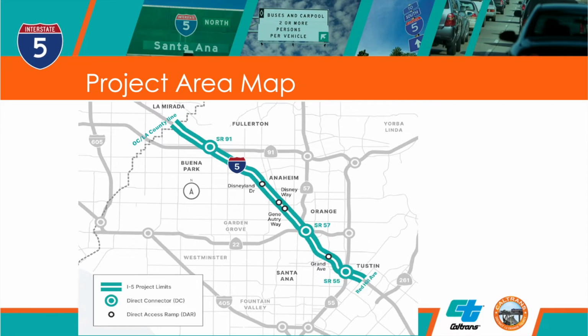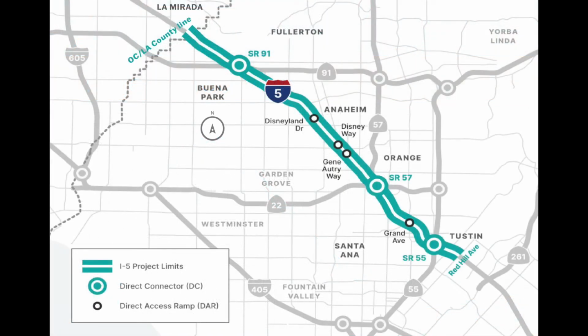The I-5 Managed Lanes project is proposing managed lanes improvements in both directions on Interstate 5, between Red Hill Avenue, just south of State Route 55, to 0.5 miles north of the Orange and Los Angeles County line. This 15-mile stretch of Interstate 5 traverses through the cities of Tustin, Santa Ana, Anaheim, Orange, Fullerton, Buena Park, and La Mirada, and has at least one high-occupancy vehicle lane in each direction.